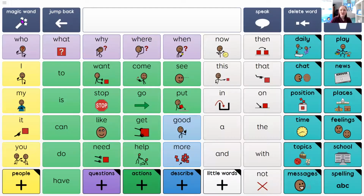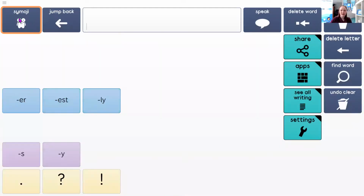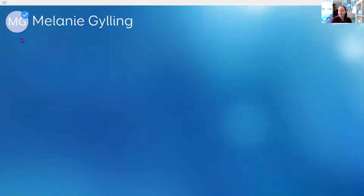So, I just wanted to show you that that was in SuperCore. It's also in the magic wand, and it's right here in this little corner. So just to show you that it's in both of those.